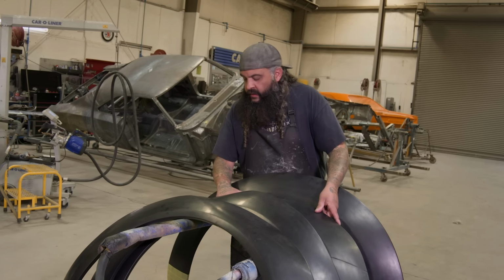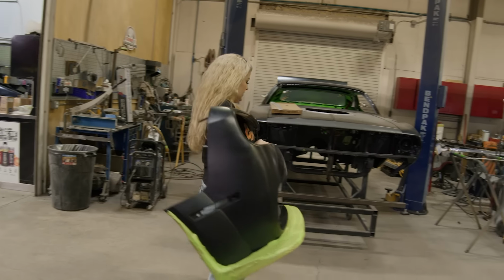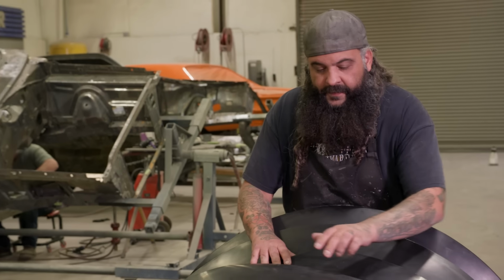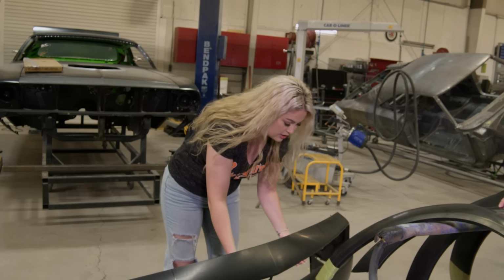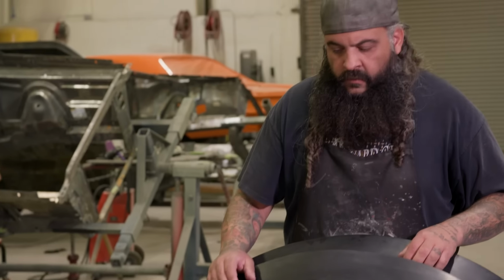There's my number one painter. Look what I got for you. See that? Bumper and the flares, huh? Yeah, so these are all going red, right? Yeah. Okay, thank you. And it's getting kind of close to you leaving, but you're gonna shoot them before you leave, right? No. I can't just stop what I'm doing.